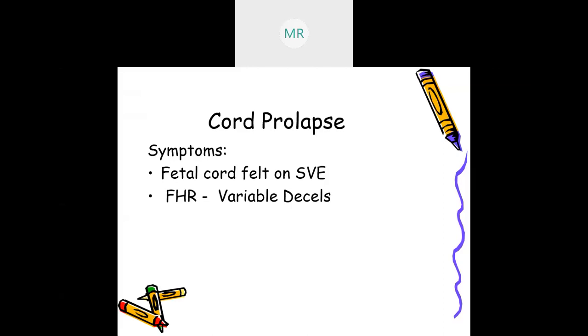But a cord prolapse is when you're actually seeing the cord coming out of the vaginal area, the vaginal entrance. You actually can see the cord. So you're going to prepare mom for a C-section if this is the case, an emergency C-section. The signs that we saw here are a fetal cord felt on a sterile vaginal exam. Sometimes that's the case, and we just want to push up the presenting part. And then, of course, the fetal heart rate, the variable decels, on that external monitor.